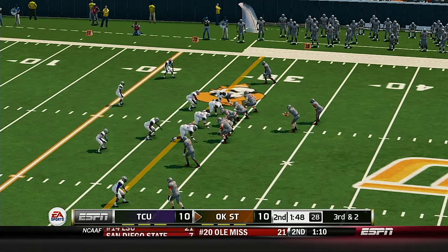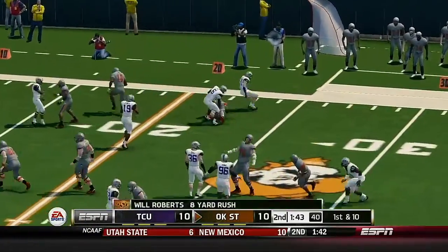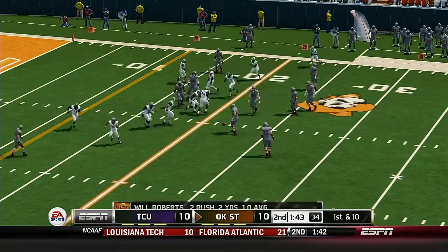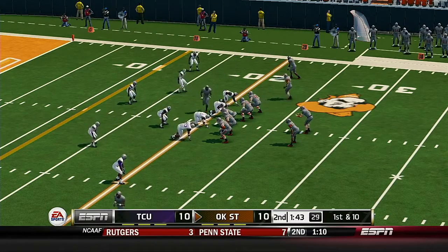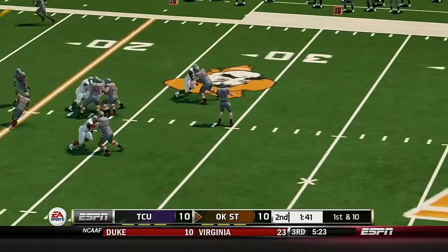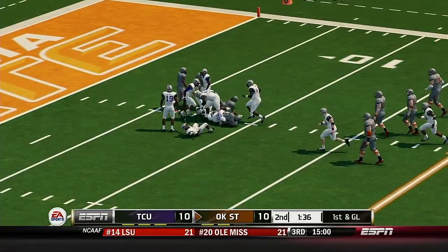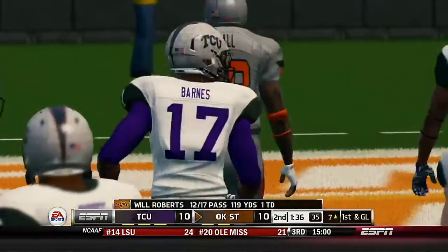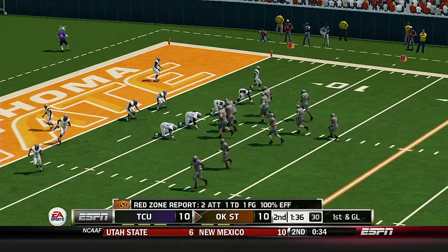They come out in a 5-wide set. Green 9, go! He's got an opening. Fires it out. Big play, and it's first and goal. Yeah, the defense looked a little sluggish there, and they can do better than that. Oklahoma State's going to use their first time out of the half here. It's the ninth play of the drive.